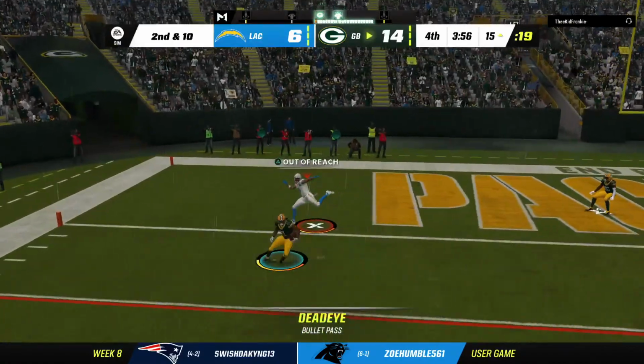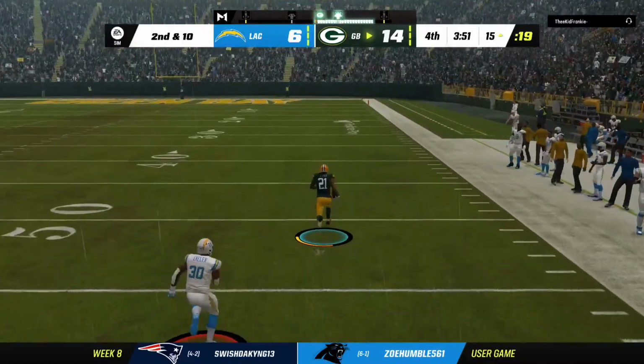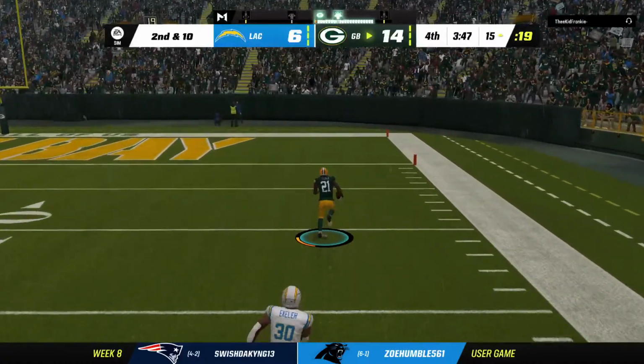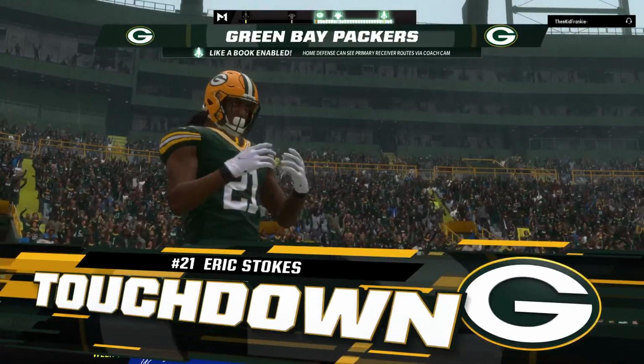Herbert. Trying to force it to Allen, and it's intercepted. Picked off by Eric Stokes. And now off to the races, down the right side. And into the end zone. It's a pick six and a Packer touchdown.